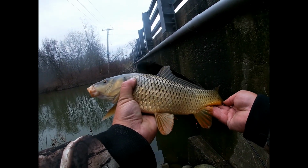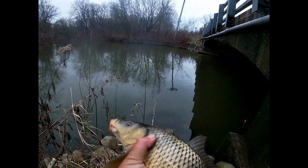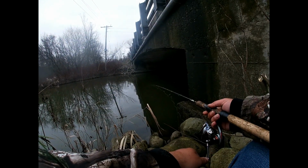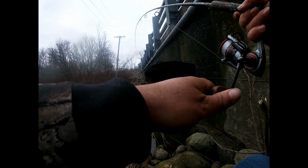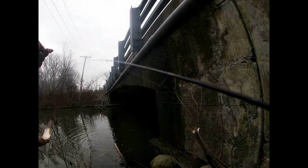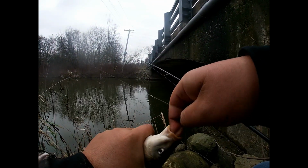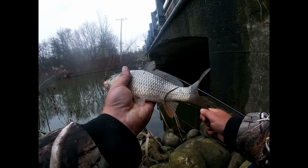And there we go. I think that might be the biggest one yet, though that's saying basically nothing because they're all tiny. Either way, it's fun. Tried to throw another bridge to get a break here, but still catching fish. What is that? That's something different. Oh, it's absolutely tiny carp. I thought it was a really big crappie for a second. Oh boy, he swallowed it. Oh shit. Tiny carp. Fish number, I don't even know what.